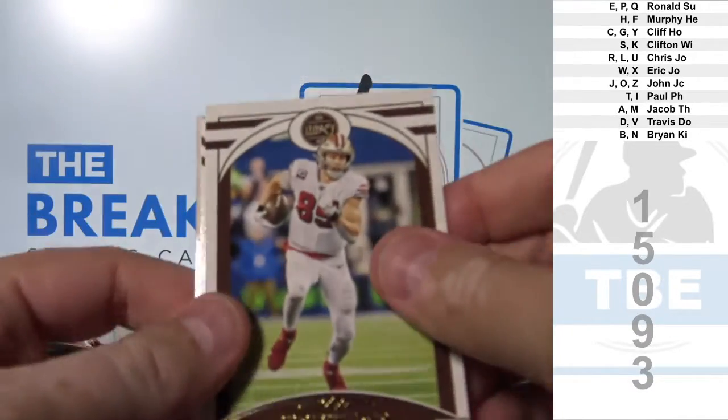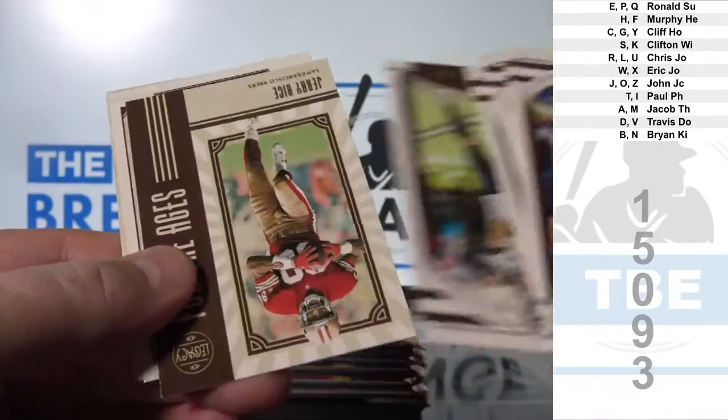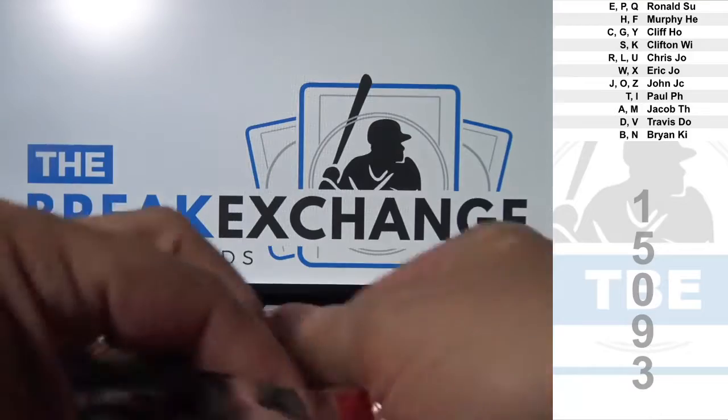I just saw that gridiron. I'm actually pretty happy about it. That Cam Newton just got signed by the Pats.